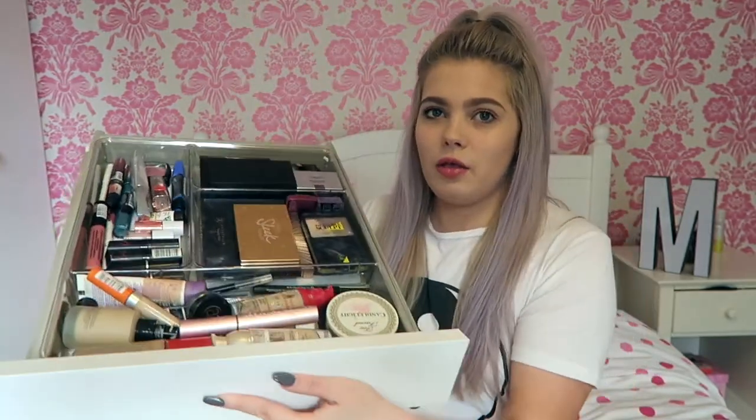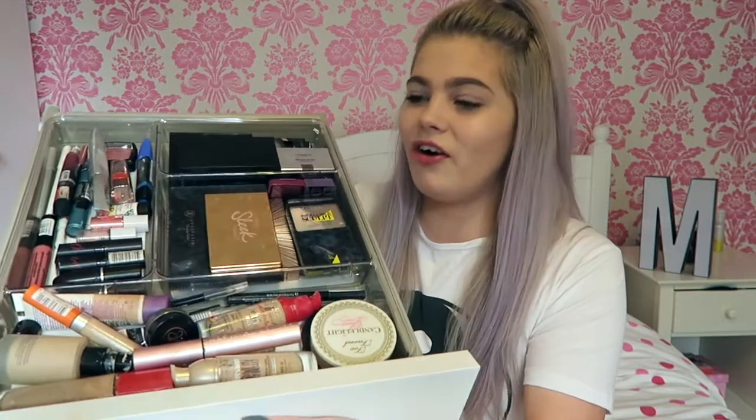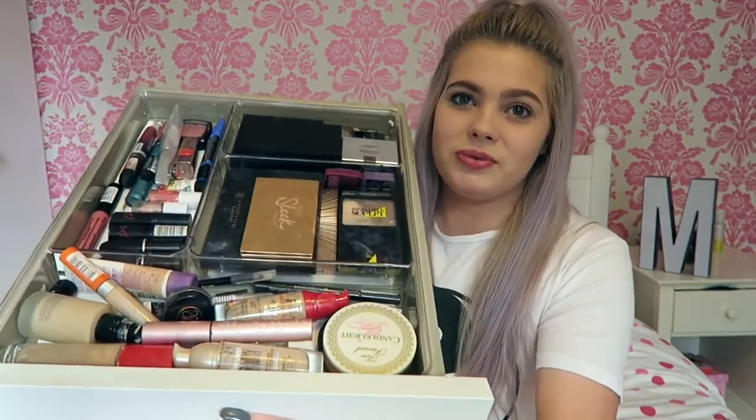So this is what it looks like. I'm going to try and hold it up. Yes, I did take my drawer out to show you, but this is what it's like. The organizer inside of it, I think is from Amazon. It was actually a gift. I did ask for it for my birthday, but I think they got it from Amazon.